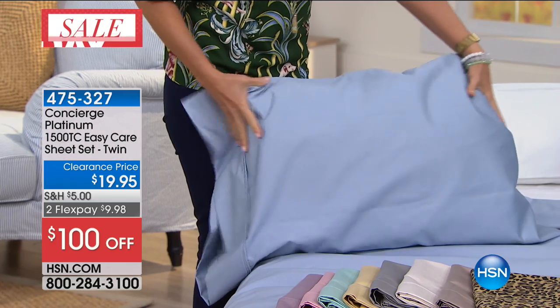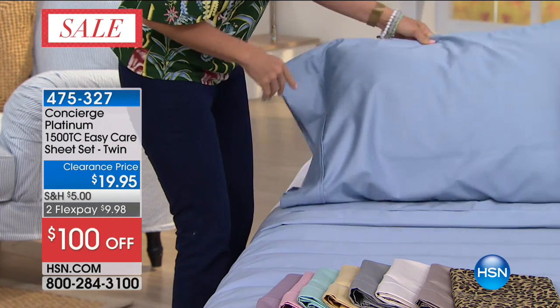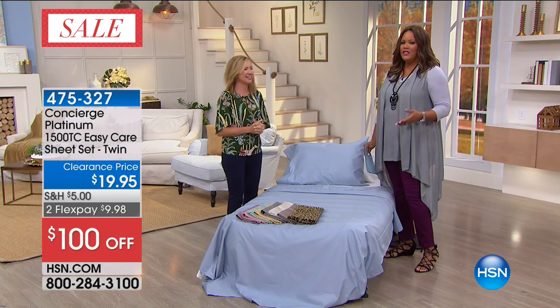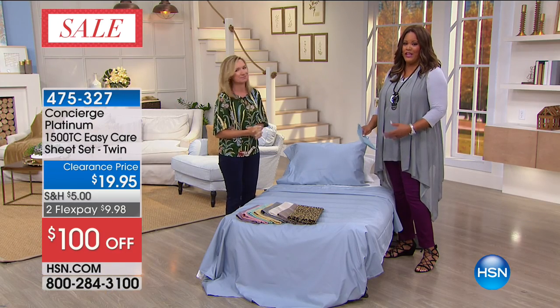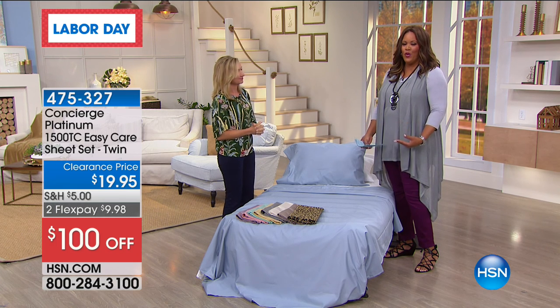Right, because I've done it. I've gone to some of those bargain stores, if you will, and I just buy what's on sale, and then I'm replacing them in 6 months. Yeah. This is going to last you for years, and after each wash, it's going to get softer, and they're breathable, they wick away the moisture.